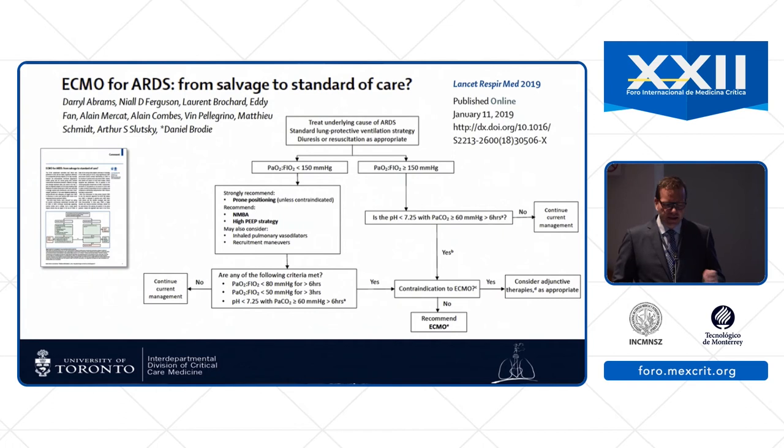Is the PF ratio less than 150? That takes you down a path here where you think about prone positioning and you consider neuromuscular blockade and a higher PEEP strategy. Then, after you've done all that, if the PF ratio is less than 80, or you're having trouble with high airway pressures and ventilation, then that's a reason to put somebody on ECMO in my books.